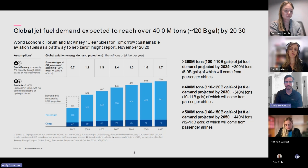So about 400 million tons of fuel per year, 120 billion gallons by 2030. We're really getting excited about technologies that can address, let's say, 20% of that overall total if they were to reach a large scale.